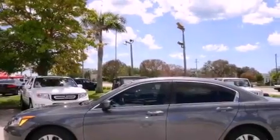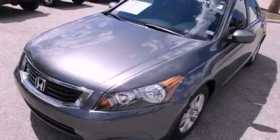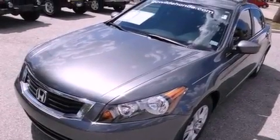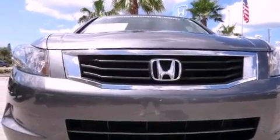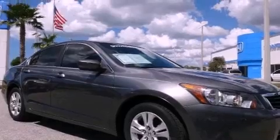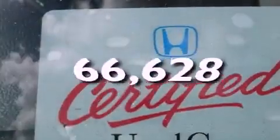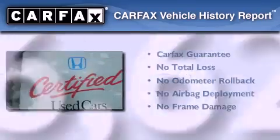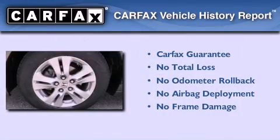Features include aluminum wheels, a low tire pressure indicator, cruise control, a CD player, an illuminated driver's side vanity mirror, a security system, stability control, an anti-lock braking system, a multifunction display, and this vehicle has less than 67,000 miles. Not to mention that this Honda qualifies for the Carfax buyback guarantee.